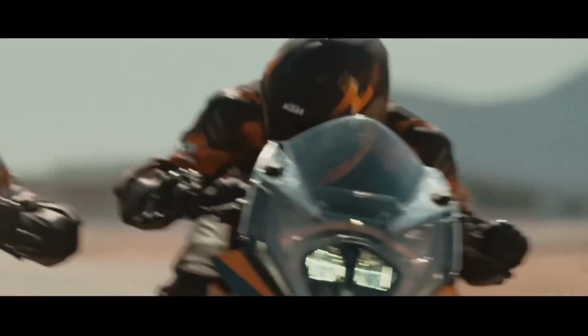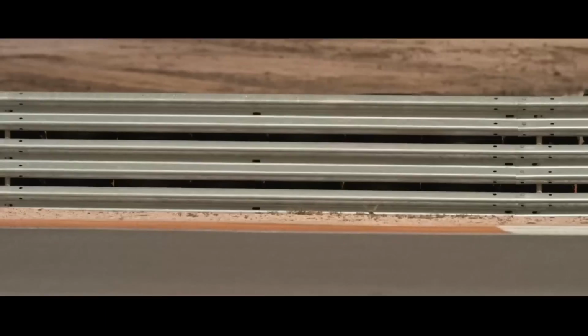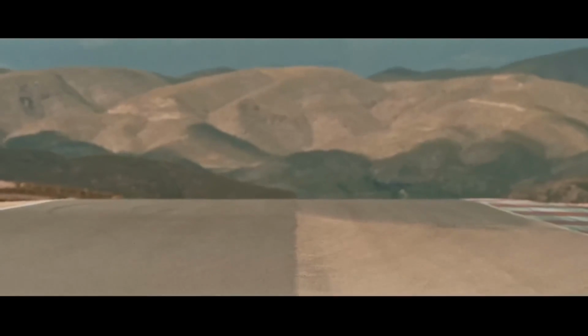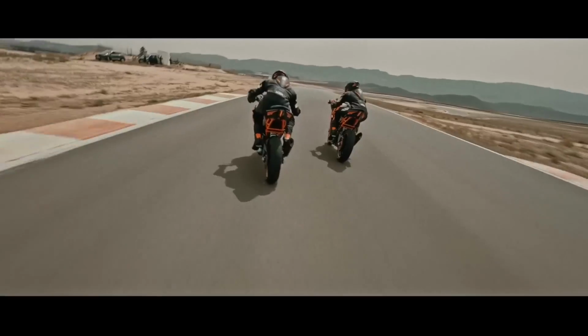The suspension is sporty, though it's on the firm side, which makes the RC 390 a bit unforgiving on a bumpy road. But if you're a rider who loves the adrenaline rush of a fully focused sport bike, this one won't disappoint. Just be aware it's not the most comfortable for longer rides, but that's the price you pay for a bike this sharp.